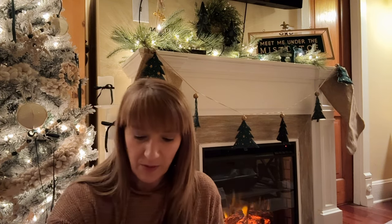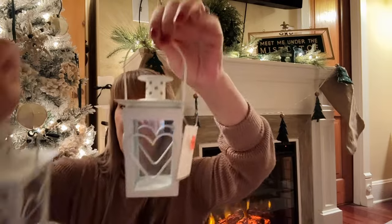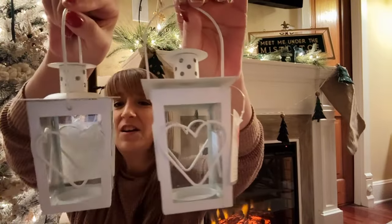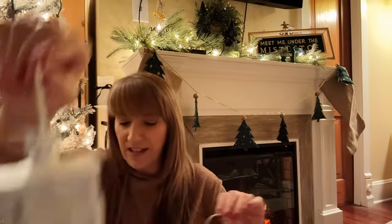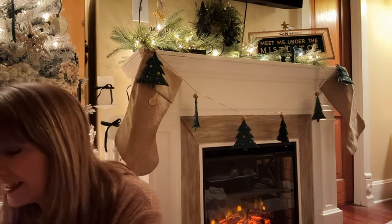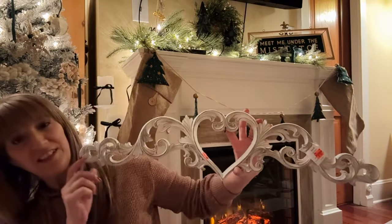And the last two things, I was so glad I went to that clearance section that I told you guys about. It was 75% off, and then they just had some reduced sticker prices. So I found these two cute little lanterns, and they have the hearts. They were $1.99, and I just thought those were so sweet for Valentine's. And then the last thing that I found at that discounted area, but I'm sure I'm going to be able to find a place for it because I think it's so beautiful.